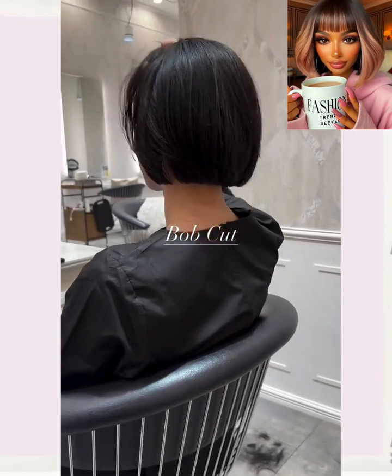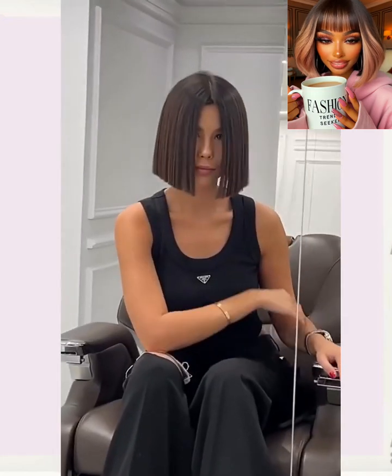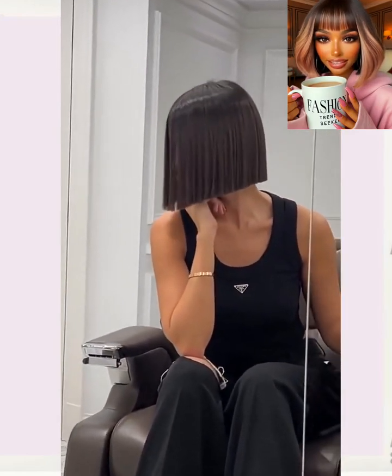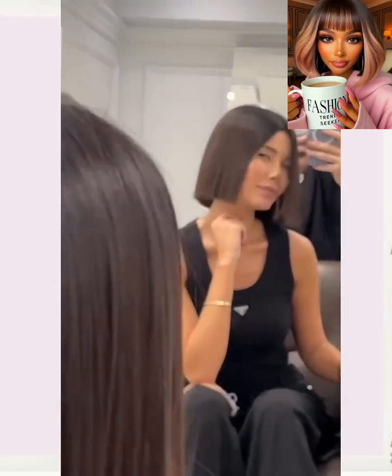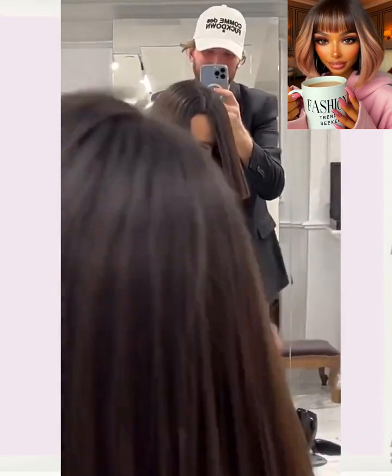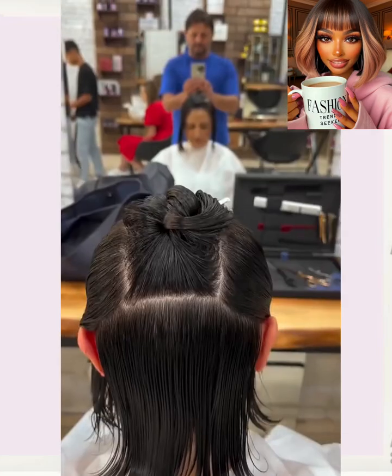So here we have another bob haircut. And if you guys are looking to cut your hair into a bob this season, I do have quite a few videos that just showcase numerous ways that you can wear a bob in 2024, 2025. So make sure you check out that video. Here we have another gorgeous blunt bob with the center parts. Definitely a classic style.